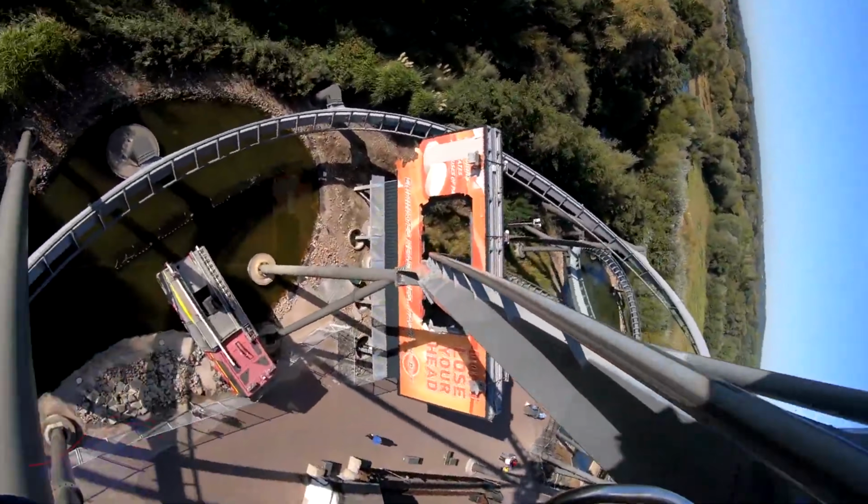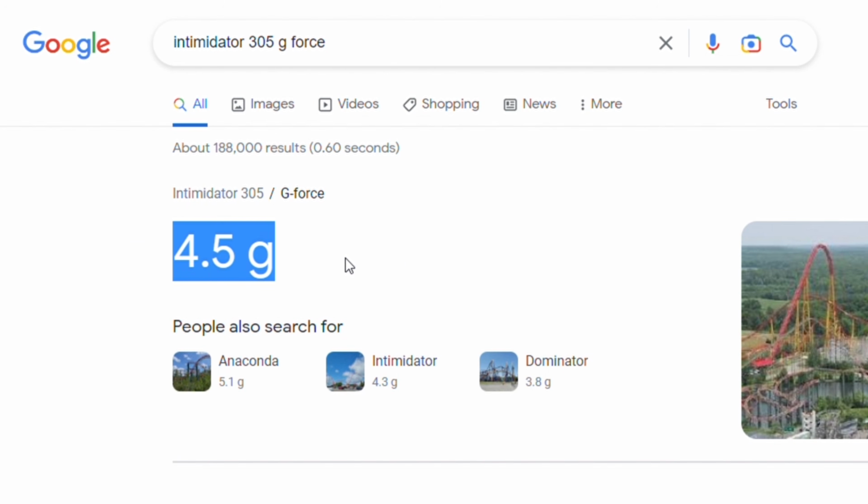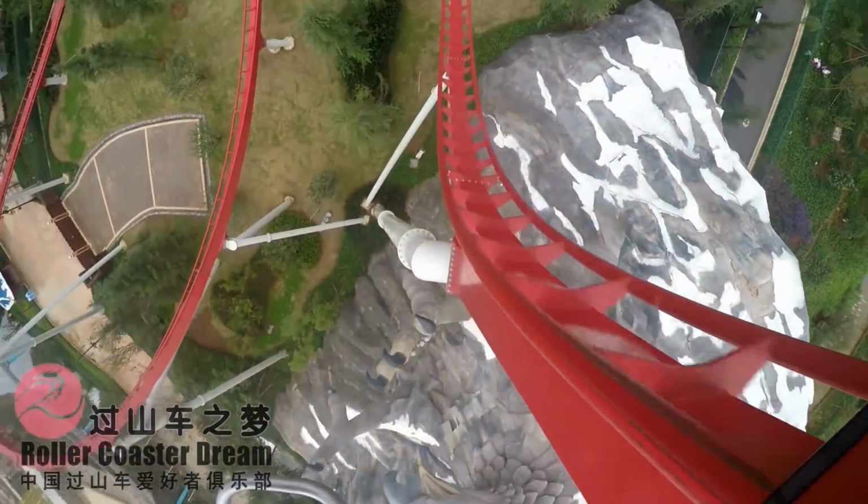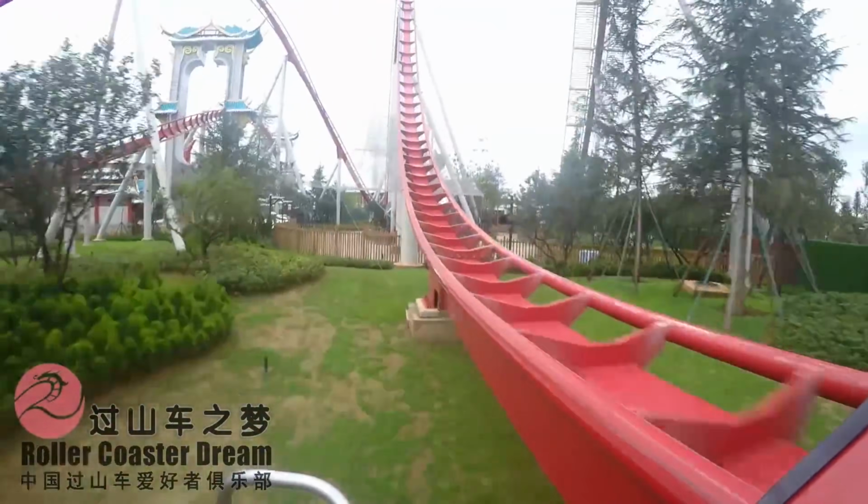RCDB lists the max force on this as 4.5 Gs, and that's tied with I-305, so it's saying something. All the elements hit pretty well, and without a mid-course brake run, I would say it's another short but sweet ride. The top 5 starts with the wing coaster at Colorful Union Paradise.